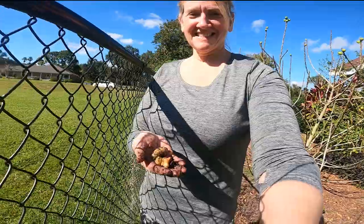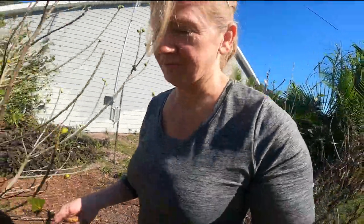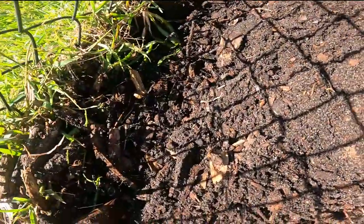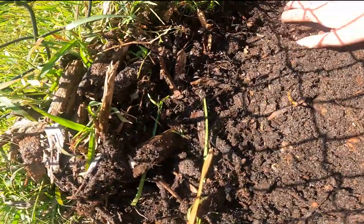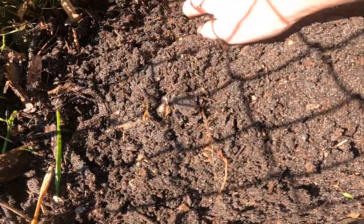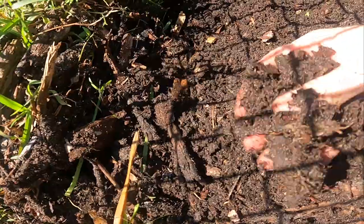Look, check it out. I have a couple little tiny ones, these I actually have to replant. But I want to show you my dirt. Look how amazing this dirt is. Look at those little tiny things. Look at how nice this dirt is. That's amazing dirt. So no wonder my figs are so happy over here.